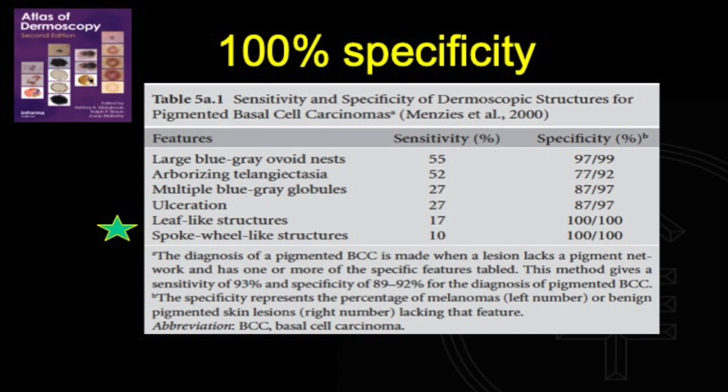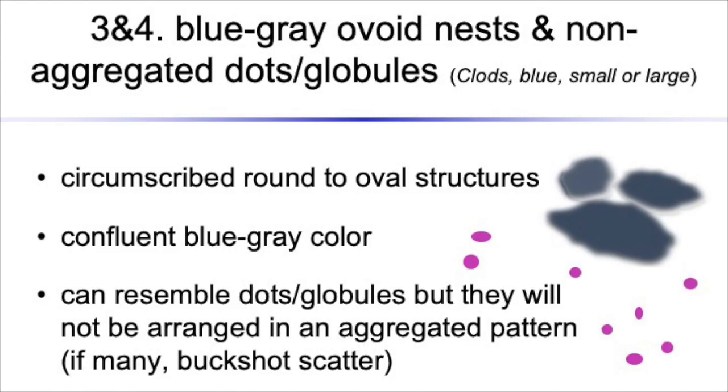What that means is that if you see that structure, that's a basal cell carcinoma. We have not seen that structure in any other lesion other than basal cell carcinoma. It's one of the few things that has 100% specificity.